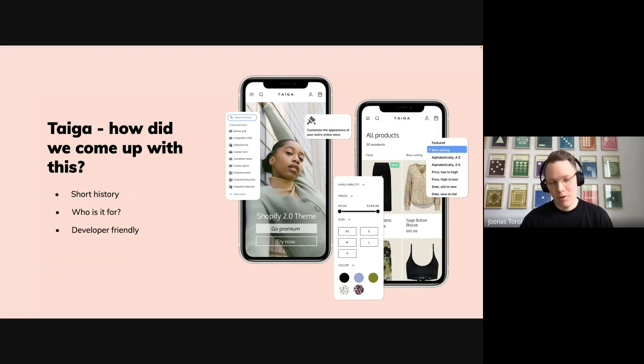And also, one point that we had in the previous slide as well, we try to keep it developer friendly. So you can choose us as a partner to customize it further, but you are free to choose someone else if that's your take. But we try to keep the code so that it's easy to customize and tailor fit to different cases as well.